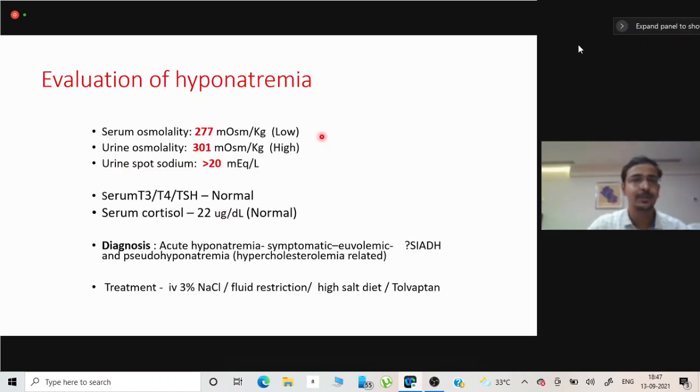For the evaluation of hyponatremia, serum osmolarity was done, which was 277, which was low, suggestive of true hyponatremia. Simultaneously, there was elevation of urine spot sodium, which was more than 20, and urine osmolarity, which was 301, which was high. All this was suggestive of acute symptomatic hyponatremia in a euvolemic patient, likely due to SIADH, with a component of pseudohyponatremia because of hypercholesterolemia.